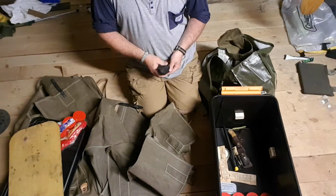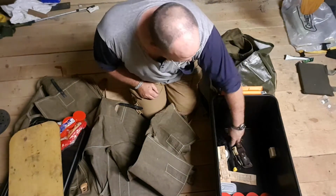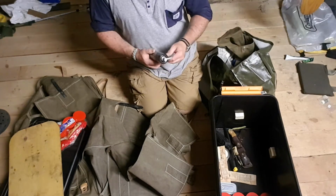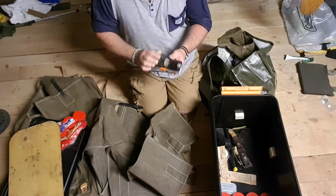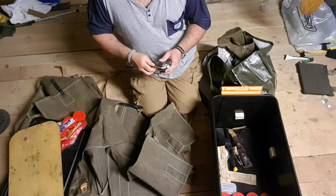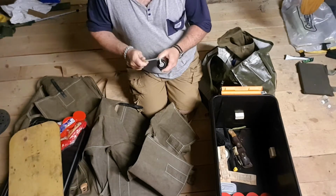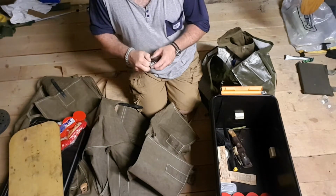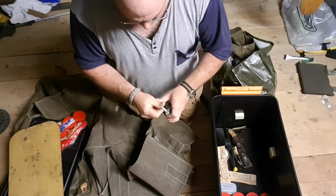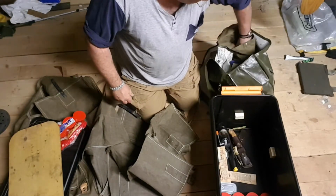My Olight torch. Really like this torch. A bit heavy on the batteries, but it works really nice and bright. Not that I'll need it because it doesn't get dark at the moment. Little coffee grinder. This is the GSI coffee grinder. Yeah, I love this bit of kit. Just put your coffee in and away you go. Very, very cool. And there's nothing quite like having fresh coffee. It's very nice.